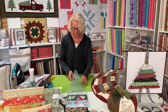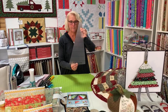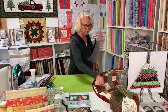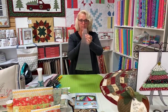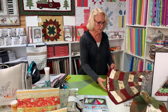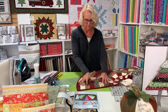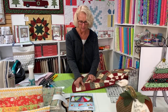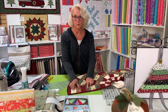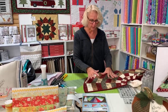9 different strips. So this little template comes in your kit, okay? And if you're going to do the strips, you need 9 different ones. 1, 2, 3, 4, 5, 6, 7, 8, 9, okay? So pick out 9 different fabrics. I picked out kind of 4 different colors. I have a red, I have a white, I kind of have a cream, and then a green, okay? So you want kind of a variety of colors.